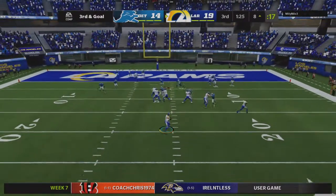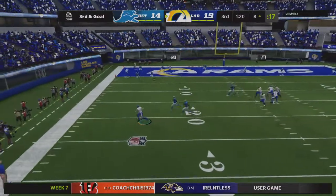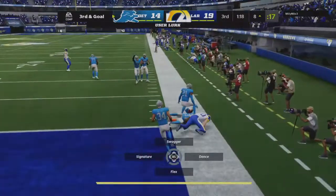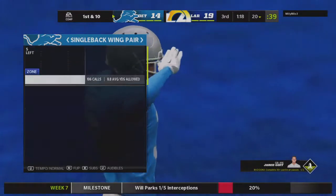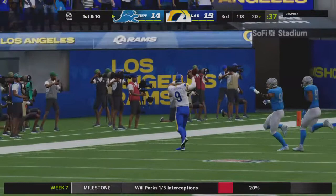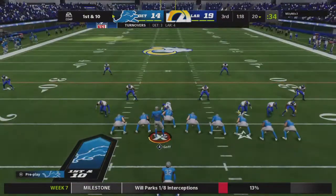Now Stafford on 3rd and goal. Steps away to his left, and it's intercepted at the goal line. Picked up by Will Parks, and the Lions are going to get the football here as the ball will come out to the 20. That's now a half dozen interceptions for him over the last 2 games. Because, CD, remember, he threw 3 in the last ball game and now 3 more here.